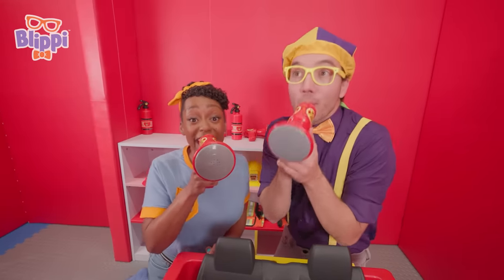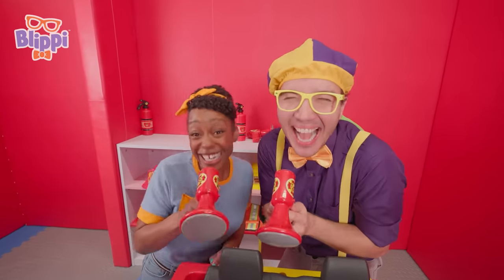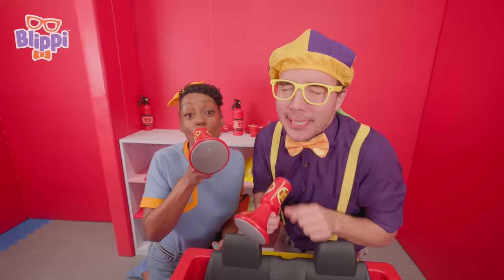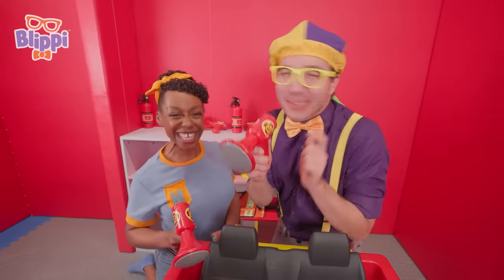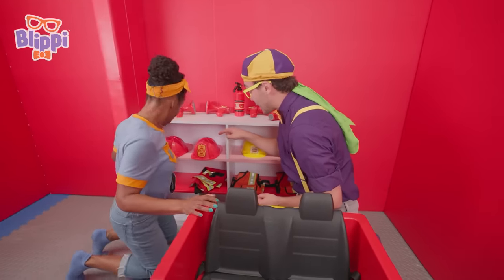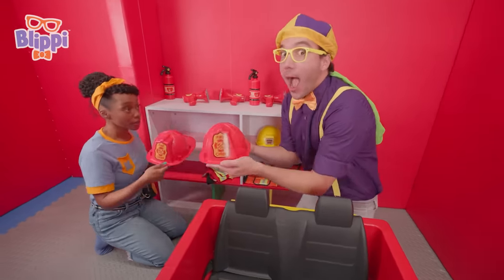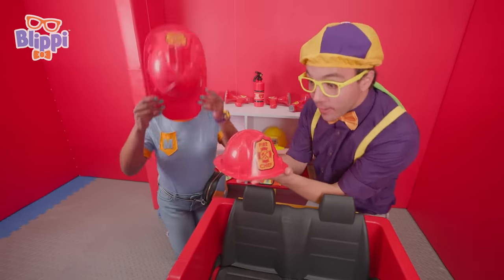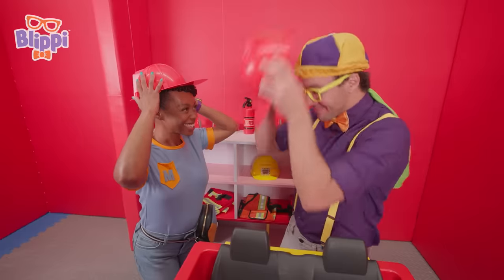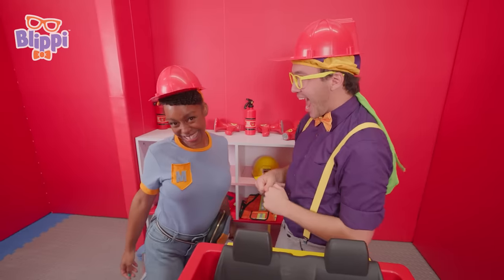Rear, rear, rear. Here we go. Rear, rear, rear. On opposite day, sirens that are normally very loud are actually very quiet. Rear, rear, rear, rear. That's silly. Whoa. And look at that. An actual firefighter helmet. Ooh. Whoa. And good thinking, Mika. Backwards. Since it's opposite day.